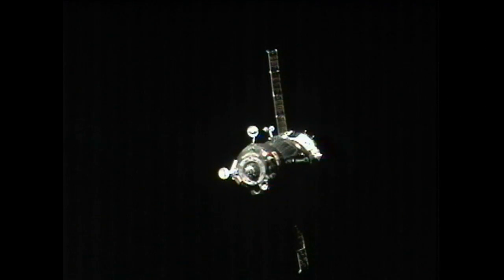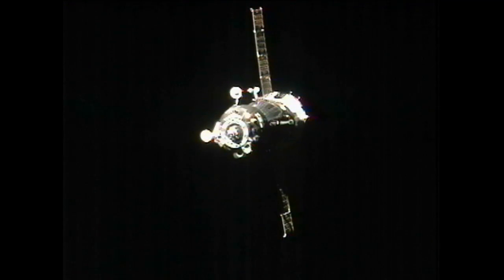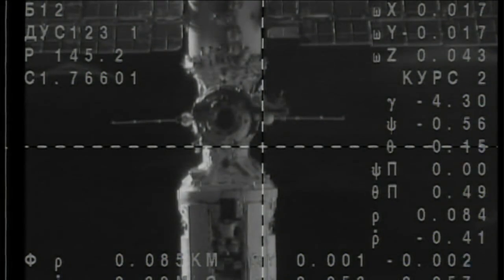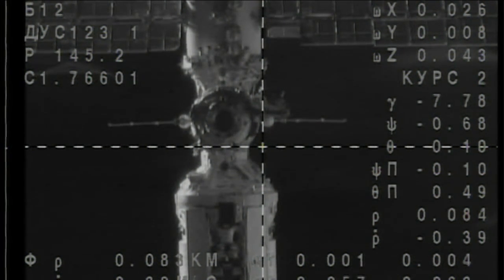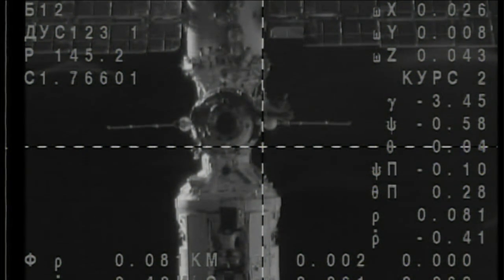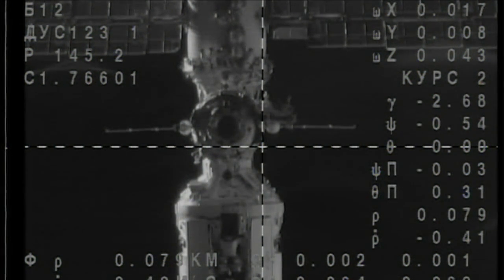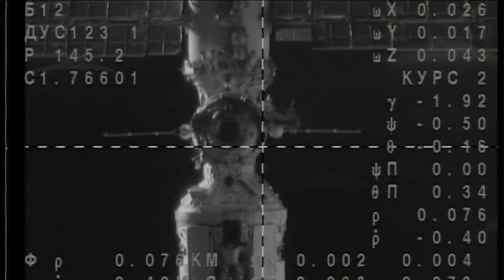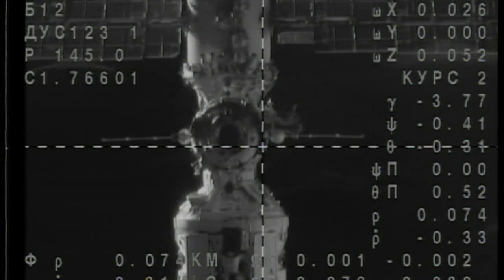There's a look at the Soyuz 34 from the space station's cameras as it continues to close in. These two vehicles are traveling high above the South Pacific Ocean, currently just to the west of South America. 7, 0, 8, the range rate is going down. 80 meters, 0.4. Copy. This vehicle is 80 meters away from the International Space Station, approaching between 1 and 2 meters per second. 80 meters, 0.4. Copy, less than a minute prior to night.